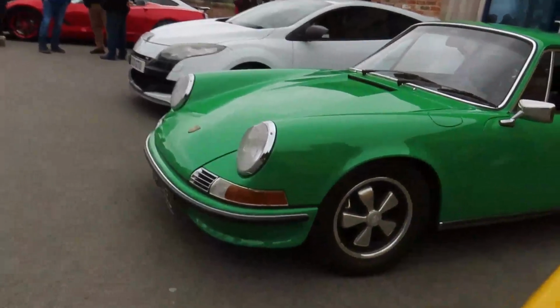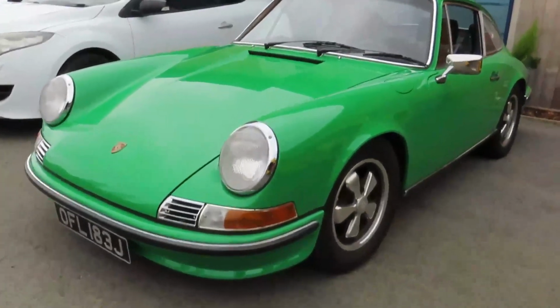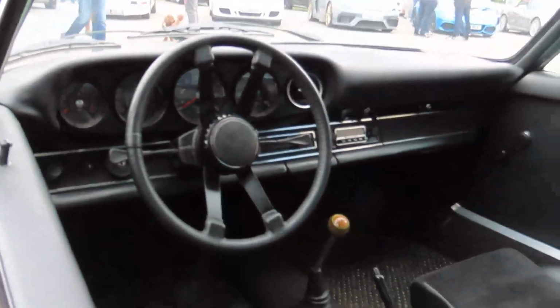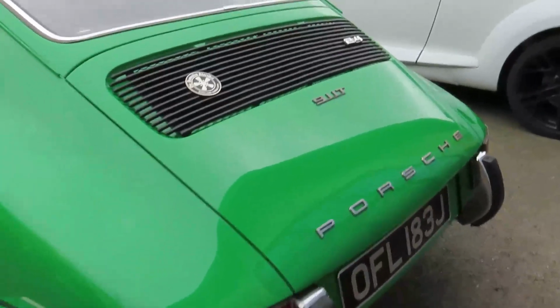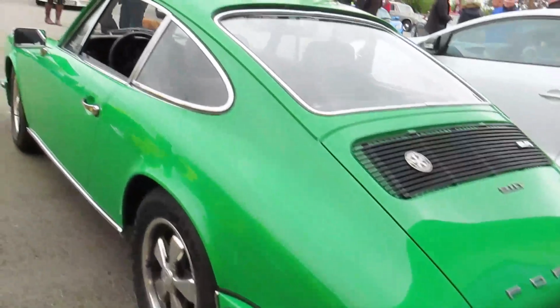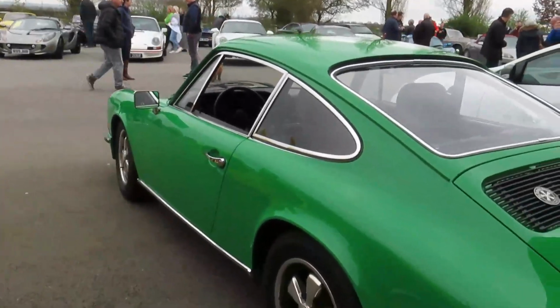Beyond that, we got something a bit more refined in the form of this lovely old 911. This looks like a very tasteful example. As I've said many times already today, and I can't stop saying it, wonderful compact design. This is a 911T with a 2.4 litre engine in. Yeah, it's just a wonderful looking car. I must say, I do love them in this green.